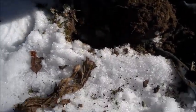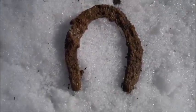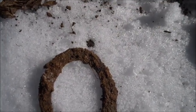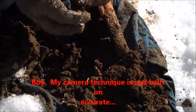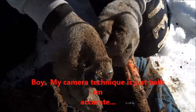Alright, Kid Corey still going past the big iron that was in his hole and hoping to find something else. Small horseshoe. Like a silver dollar. Where'd you find the horseshoe? Right over here. Oh, what is that? It's just like scrap metal. Copper. Just a piece of copper. Nothing writing on it? Nothing. All right, we'll keep going.